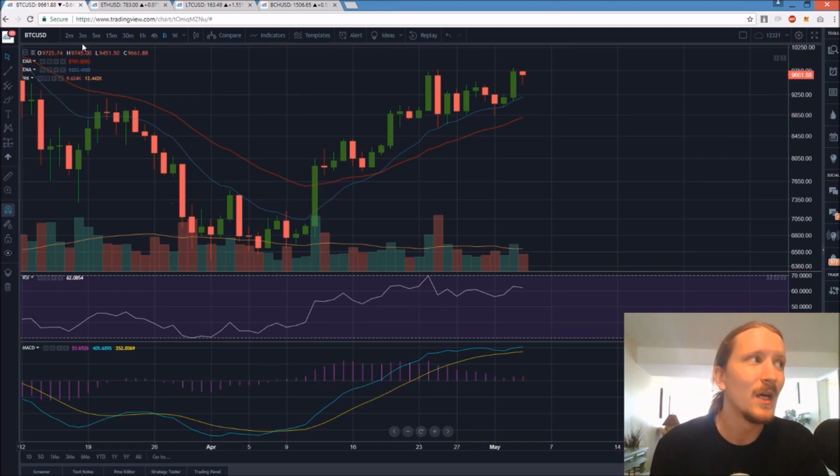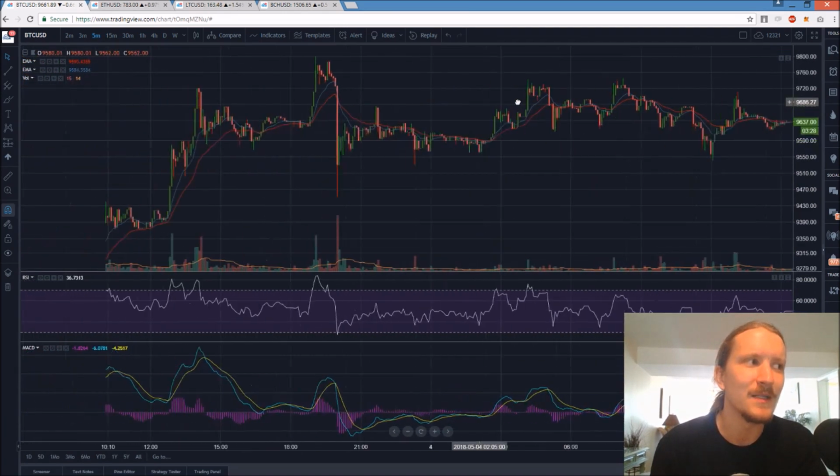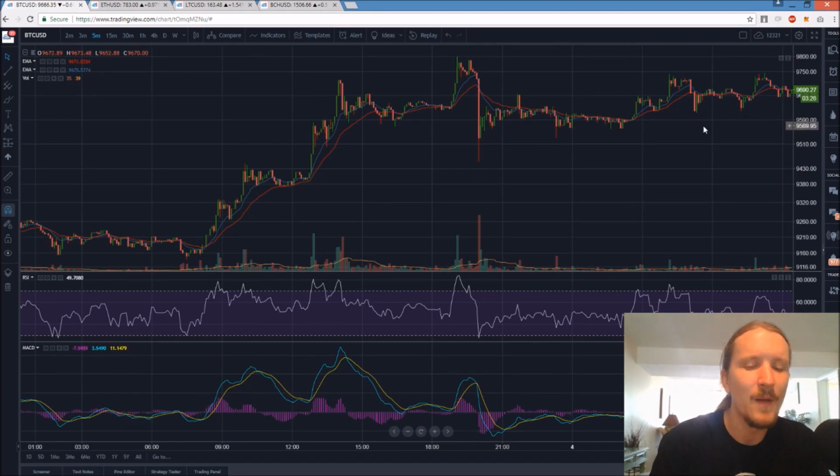Speaking of which, at one point on the 5-minute time frame today, Bitcoin dropped $300 in 5 minutes. So obviously we recovered from that, but we have to be aware that when the temporary top is hit, we could very easily pull back $400 or $500 within the first hour or two of that pullback.